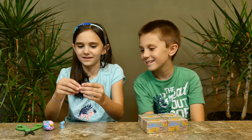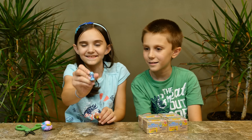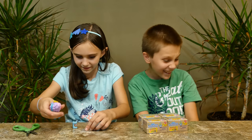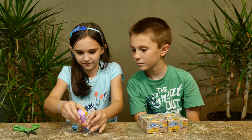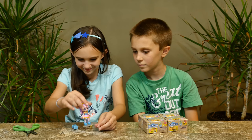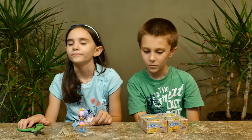This is really cute and has cat ears, if you can really see that. Oh, that's adorable. It says this one is winking. Cute. Wink, wink. And the little Petkins stand on their little stand. It is so adorable and so cute.